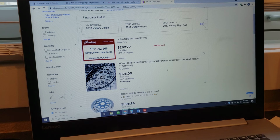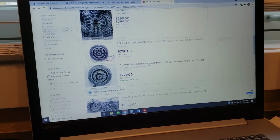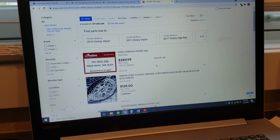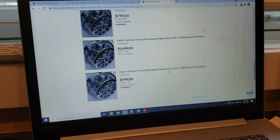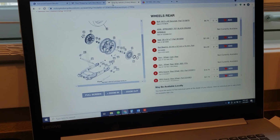Oh, and here's one that's been chromed, refurbished for some money. Yeah, it's coming up with some Indian stuff. So good used. And then oftentimes maybe there'll be an aftermarket alternative that's marketed to the Indian crowd, but it's the exact same spec, so it would work on your Victory. That has happened in the past. I know the front rotor is thinner, and there are some aftermarket front rotors, the thin style, that would work. I'm not so sure about the thick rear ones.